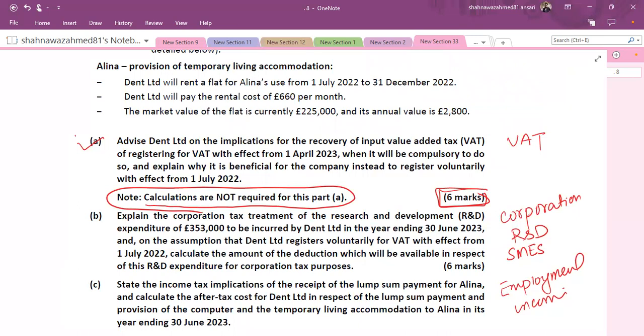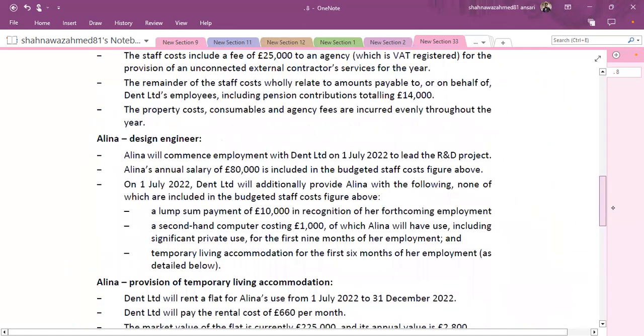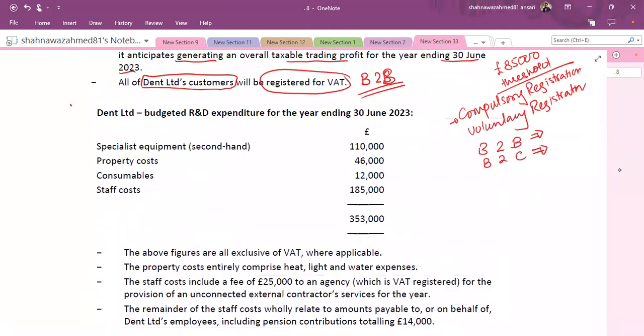Now let's move forward to the corporation tax issue. Again, the question starts with the theoretical one. Explain the corporation tax treatment of R&D of 353,000 for the year ended June 23, and on the assumption that Dent Limited registered voluntarily, calculate the amount of deduction which will be available against R&D for corporation tax purposes. So here we have to show some calculation as well, but first see what the issue is.